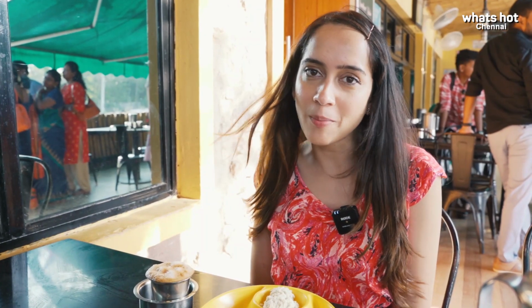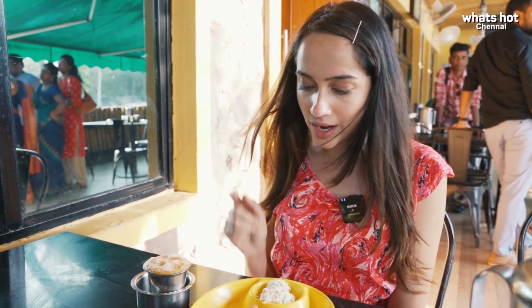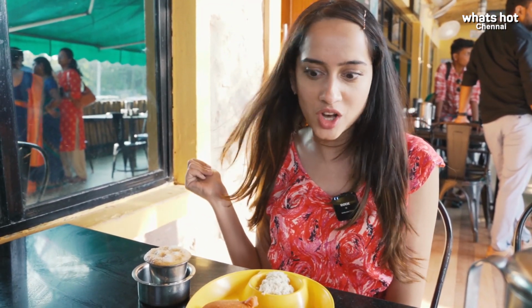We made a quick stop at Sangeetha for a snack. I've ordered their onion bhaji and filter coffee, of course. So let's taste.